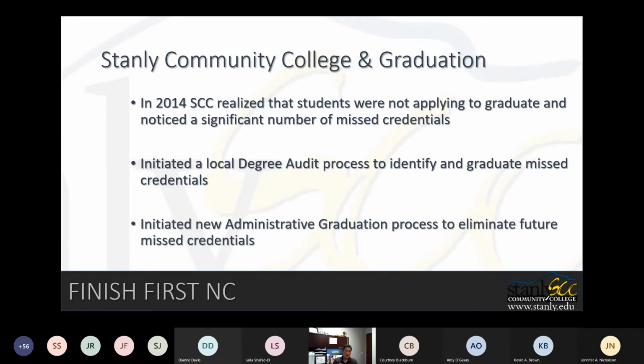And so then we had to figure out, one of the reasons why students weren't coming forward for graduation was that we had a graduation fee in place. So the student would go their entire time at Stanley, and at the very end, we would have a $30 fee that they would have to pay in order to apply for graduation. Think of it more like a registration at the end. Students didn't want to pay that money, and so they just didn't apply for graduation. So we had to figure out a solution for that.